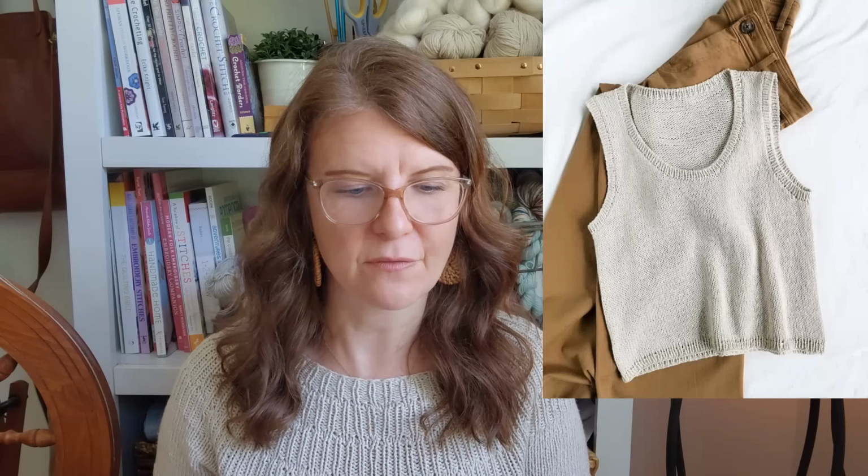So it looks like this is knitted top down. The back and the front are knitted separately, which is pretty much how all tanks are knitted, as far as the ones that I've done in the past. And then it's joined under the armholes, and it's knit in the round the rest of the way. Then there's ribbing around the neck and the arms that's added on last. This was identified as a beginner pattern, so that's great if you've never knit a garment before. And it's meant to be worn with positive ease.